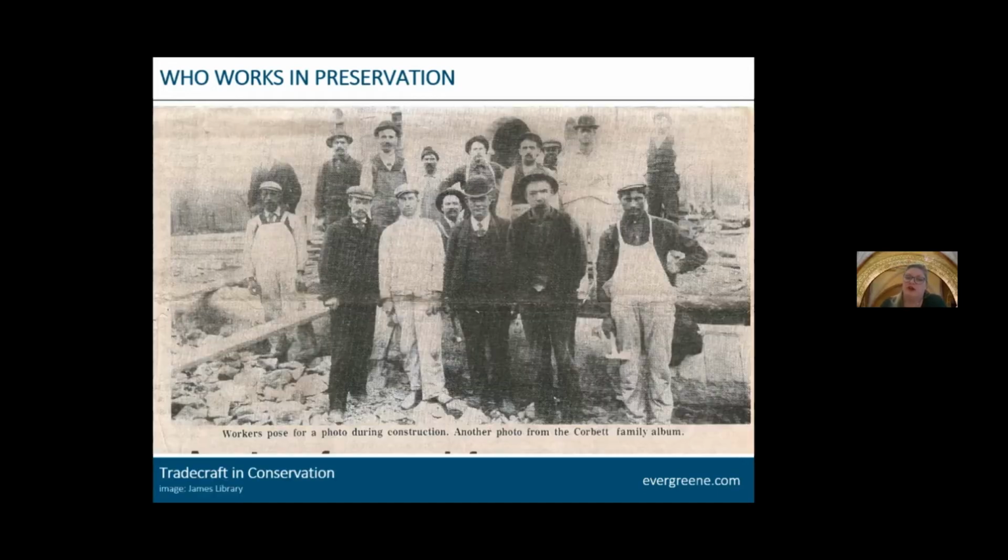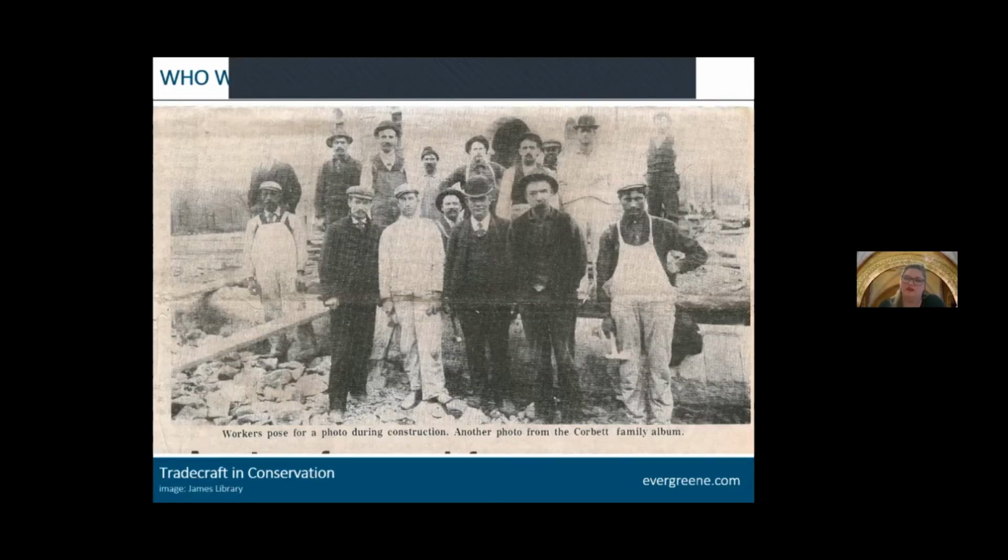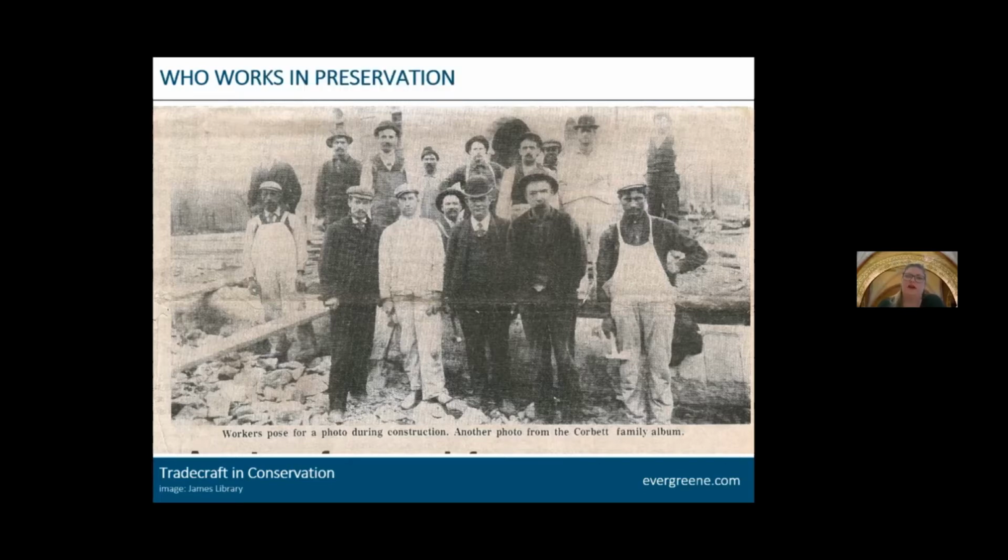So most notably here, a great photo that was identified to me of some of the original crews who built the library back in 1899. Luckily, we are a much more diverse organization and diverse field, which we continue with training programs, both in the trades as well as in academia.